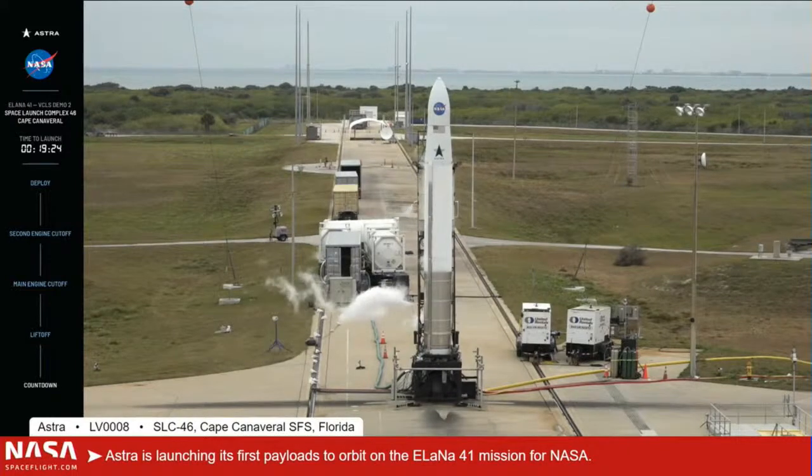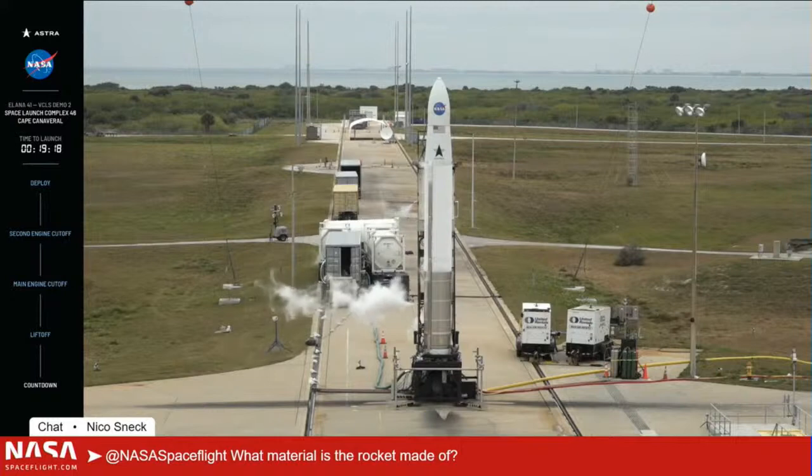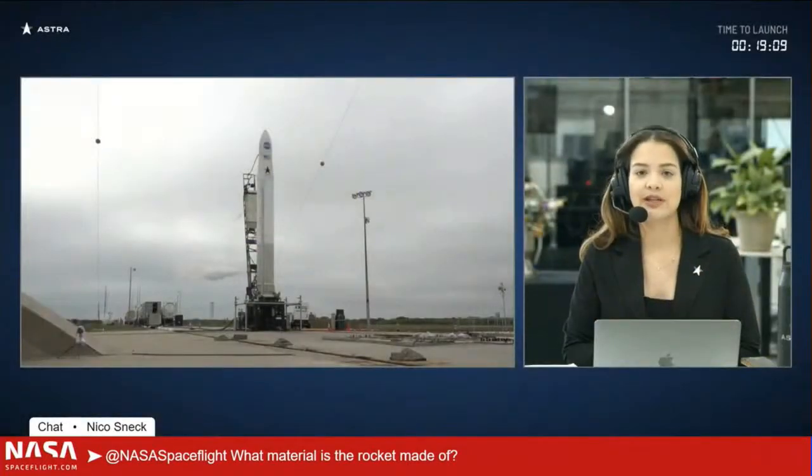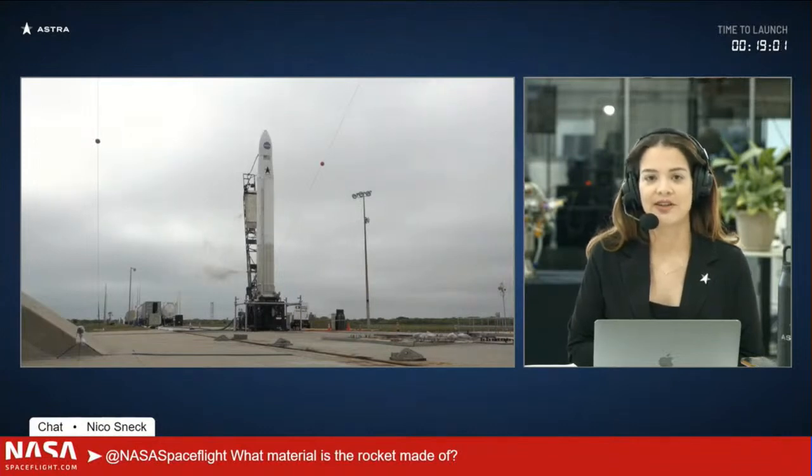Nico asks, what material is this rocket made of? That's a great question. One of the things that makes our system unique is we try and use very simple materials. Much of the first stage you see is made out of aluminum. We try and stay away from carbon fiber and any really fancy aerospace grade materials, and that allows us to manufacture quickly and cost effectively so that our customers can have the best access to orbit that they can have.